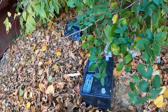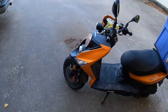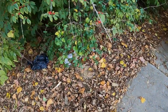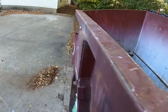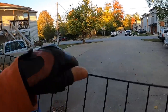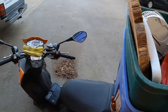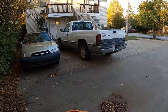What do we have here? Look at that little gem. Looked abandoned to me. What do you think? It's been there for a while. That right there, folks, is about $6 or $7 at the scrapyard.